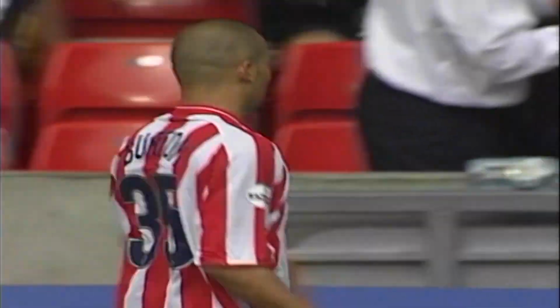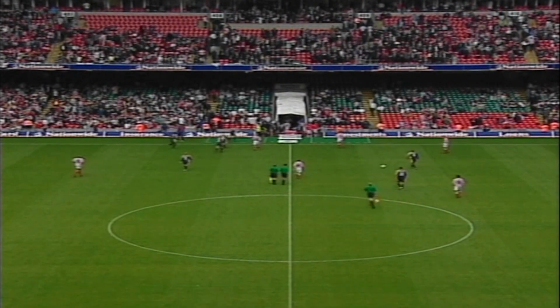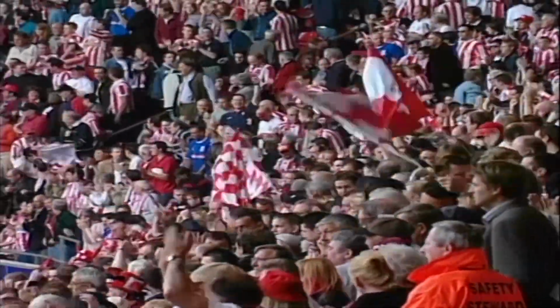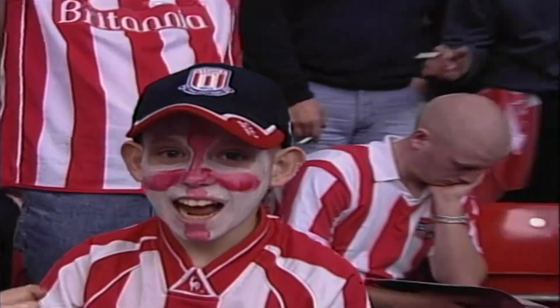Ben Burgess with an unlucky touch to take the ball past his own keeper. Dion Burton had earlier put Stoke City in front, and it is Stoke City who are in command and are halfway to a place in Division 1. At the interval, it's Brentford 0, Stoke 2. No changes made to either side during the interval then.